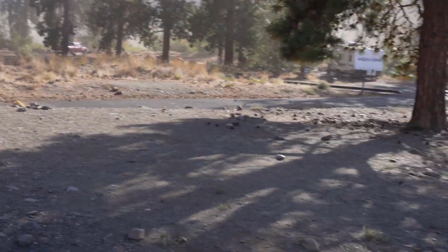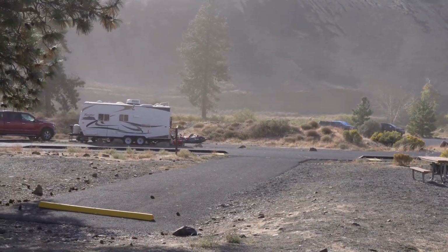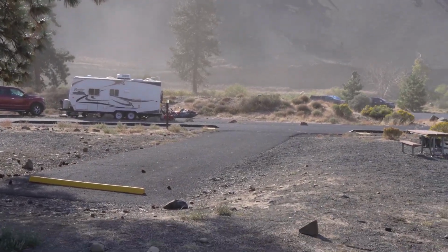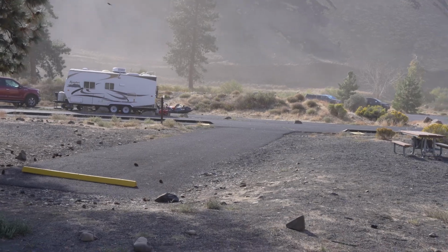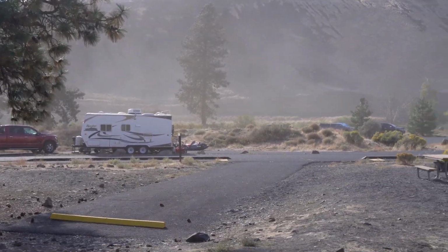It's just dust. You can kind of see it just going by here in the campground. Yeah, it's got a wind just blowing up this canyon. Yeah, you can see the dust going by there. It's really something.